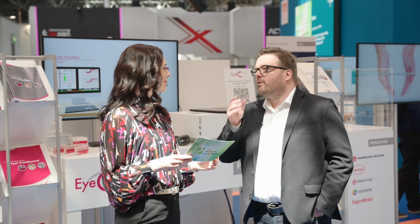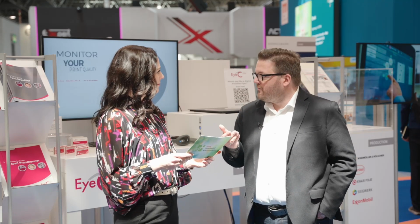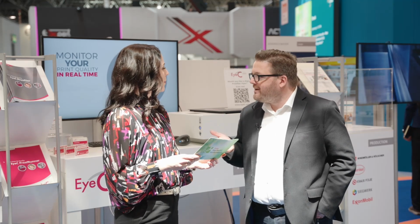So we have the possibility with artificial intelligence to filter out these things, so that the printer can only see what is relevant for him and something he can act on. For example, a scratch on the printing plate, so he can react. And this is one of the main things that our business can do for the future. And in short, artificial intelligence, that's the trend.